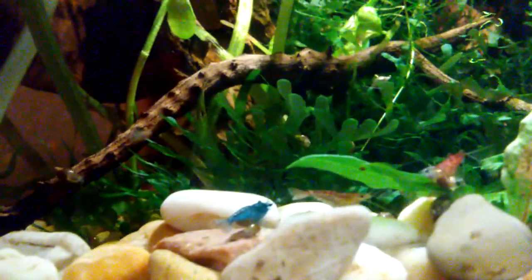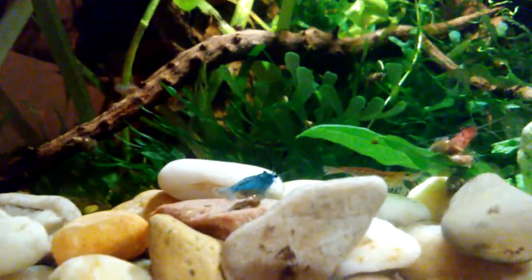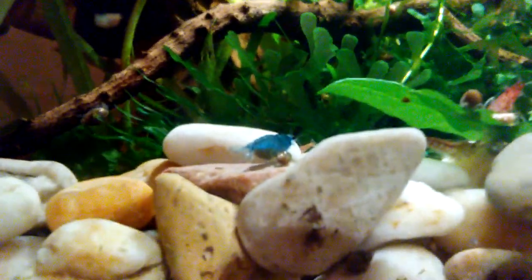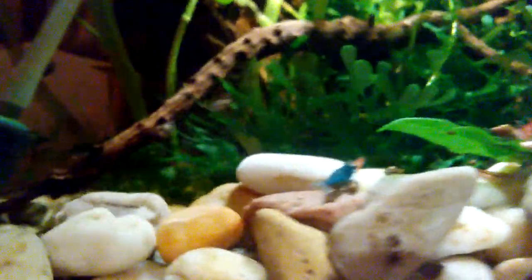Or maybe blue. Could be a cross between a red and a blue. I think I've heard that mixing colors they kind of come out brown, but whatever it is, there must be some percentage that will still come out blue.